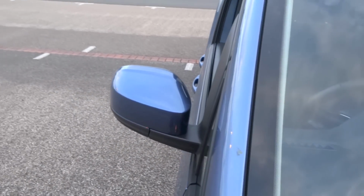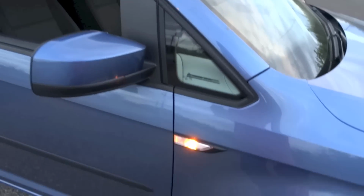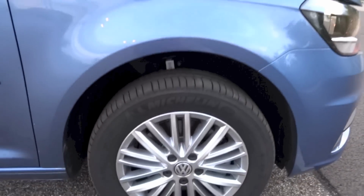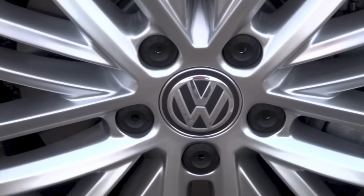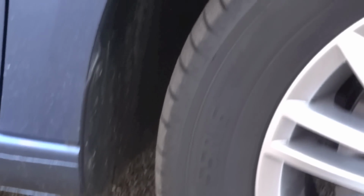Now, let's turn on the hazards, lights, front and rear fog lights, take a look at the engine, and roll down the driver's side window. 16-inch Fortaleza alloy rims are standard on the Maxi Life. The rims on this car are wrapped in Michelin Energy Saver 205/55 R16 tires. Brakes are ventilated discs in front and solid discs out back. For the suspension, the front gets McPherson struts while the rear gets a rigid axle with leaf springs setup.